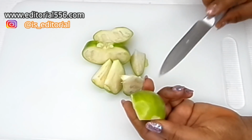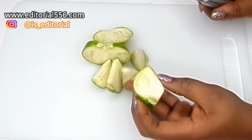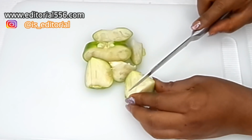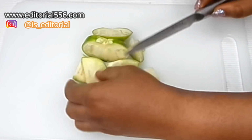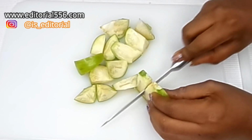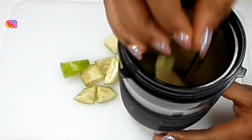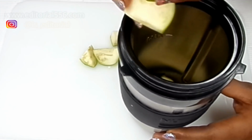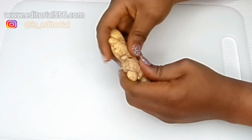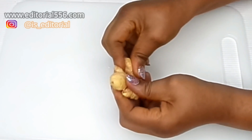And yeah guys, you'd have to use green garden egg. There are two colors of garden egg that I know, the green one and the other one that is not really green but it's really huge. So the one you're going to use is this green garden egg. So you're going to cut it in pieces. Then you're going to reach out for a blender, and transfer this into a blender, and this is it. So the second thing you're going to do is prepare the ginger.